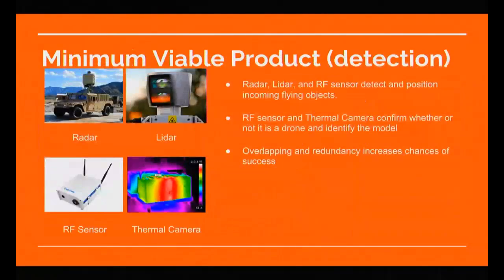So for our minimum viable product now, the detection part of it has largely not changed, but we're looking into new things. As before, the radar, LiDAR, and radio frequency sensor systems are all able to detect and position the incoming flying objects, be it a drone or bird, and then the radio frequency and thermal cameras are able to confirm what it is. And with the radio frequency sensor, a lot of them are actually able to identify specific models of off-the-shelf products.